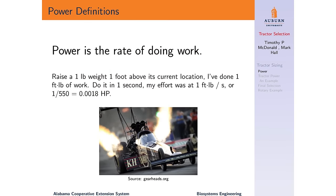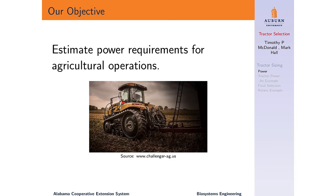But first off, we want to define what power is. It's the rate that I can do work. The simplest way to look at it would be if I lift 1 pound, 1 foot in 1 second, I've done 1 foot-pound per second of work. There are 550 foot-pounds per second per horsepower, so I've exerted power at a rate of about 2/1000ths of a horsepower doing that job. That number goes way up when we start talking about internal combustion engines. We're interested in calculating or estimating the power requirements for a job. Now we're going to talk about how to do that.